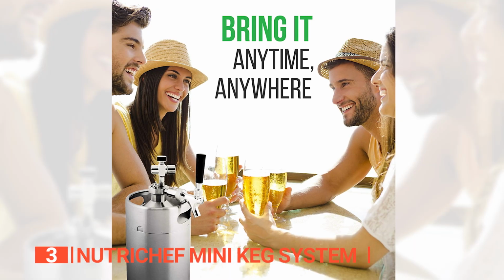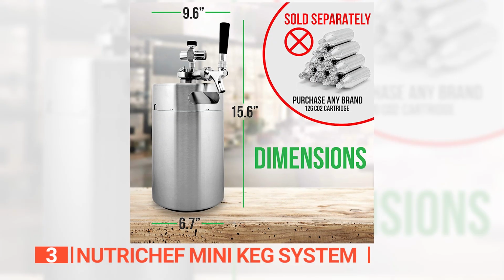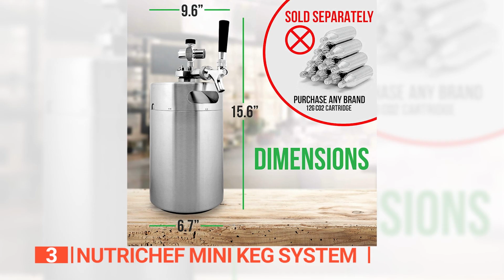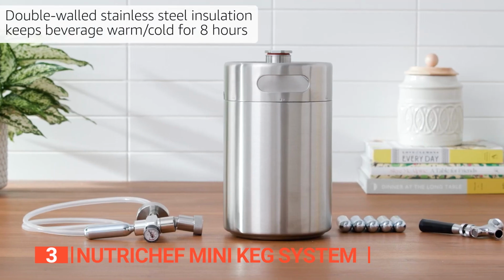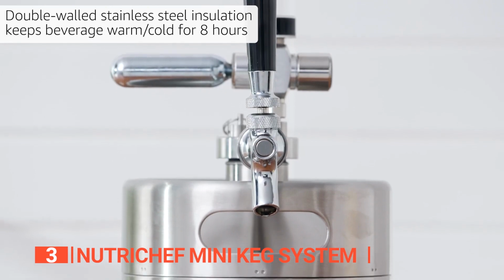Moreover, the NutriChef is compact, portable, and easy to assemble and fill. Its solid construction, easy maintenance, and carbonation preservation make it the perfect choice for any beer enthusiast. Whether you're a home brewer or a craft beer lover, this growler is a must-have addition to your collection. So raise your glass to the perfect pint and get your hands on the NutriChef mini keg system today.